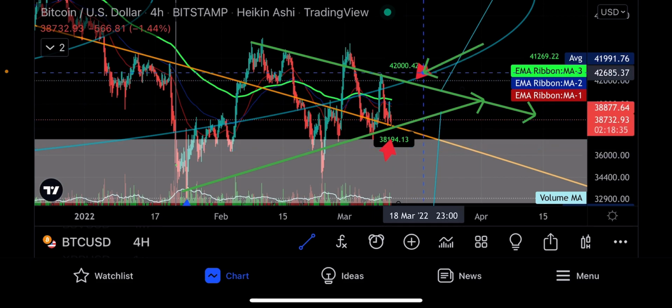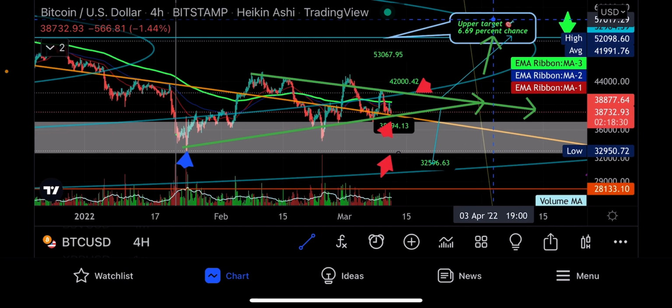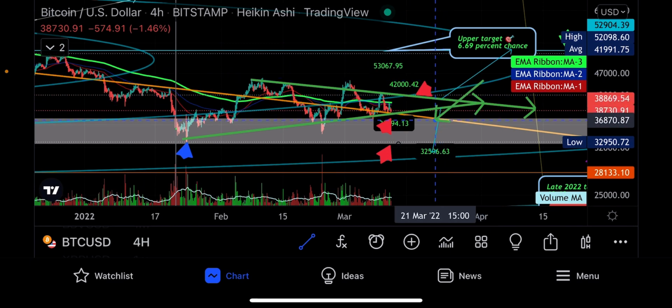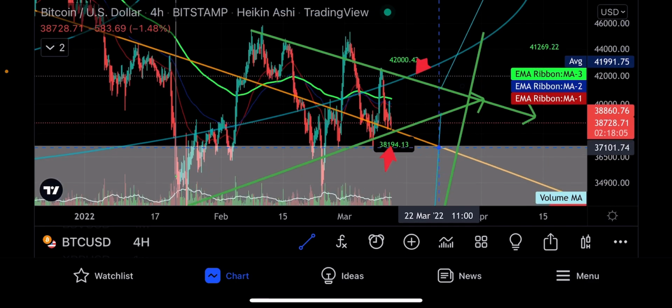Or you can wait for it to break down or break up and then play to the targeted move, which on a break up, there's a 6.69% chance of reaching the break up target, which is right here, which coincides with that blue line that's running horizontal at 52,900, major upper resistance from a prior move, right? And then on a breakdown, your lower support is this next blue fib circle, the 2.619 Fibonacci at 35,900, right?